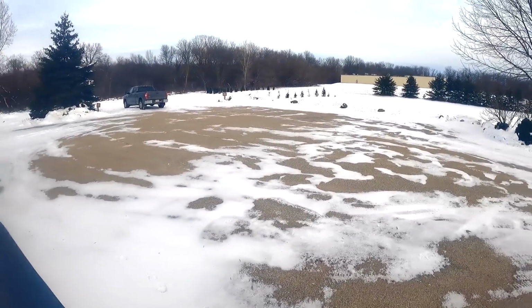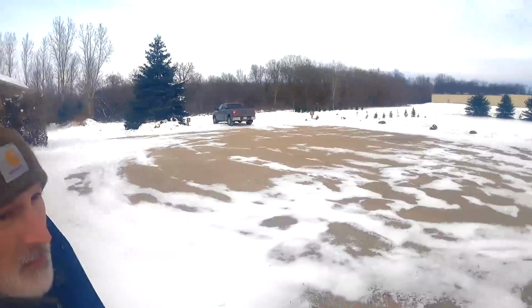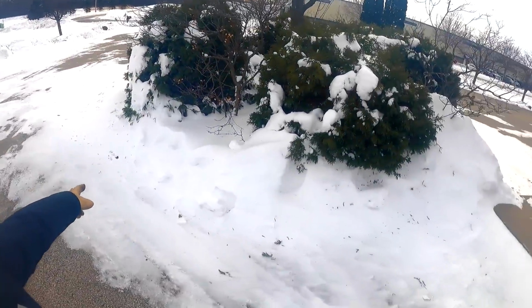Now, a lot of the parking lot has no snow at all, as you can see. It pretty much just blew off. But then along the edges here, there's a bunch of snow there. And so there's a lot of spots where there is a lot of snow that I'm going to use the tractor to move away.